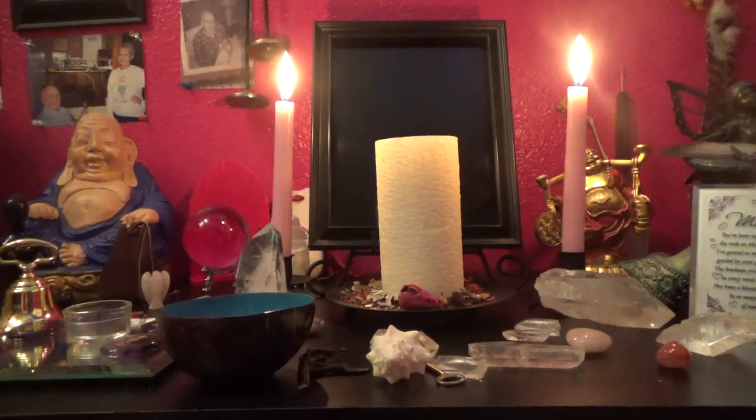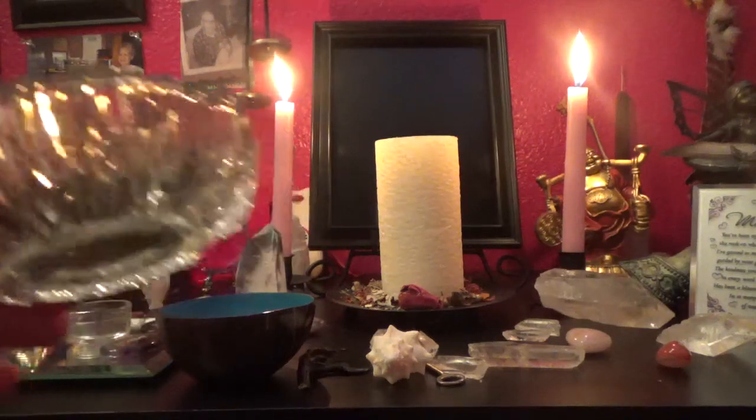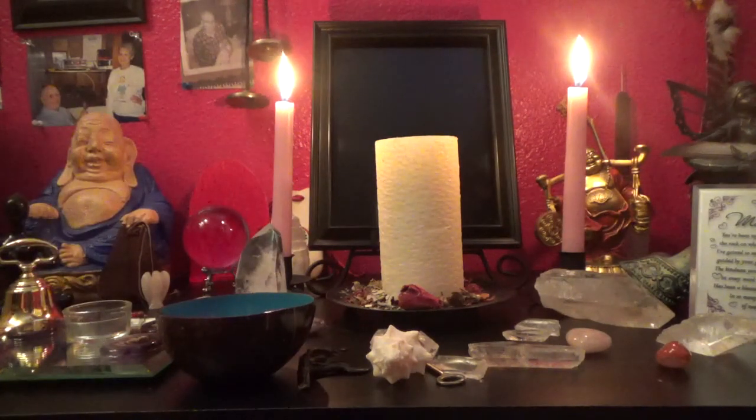So yeah, feel free to use whatever you want for an altar, and just make sure it's something that you love and something that you enjoy. And you don't have to go out and purchase a lot of things for your altars. Some of the things that I have on my altar actually came from secondhand stores sometimes. Like this little crystal bowl, it actually came from a secondhand store. It's not something that I purchased new.